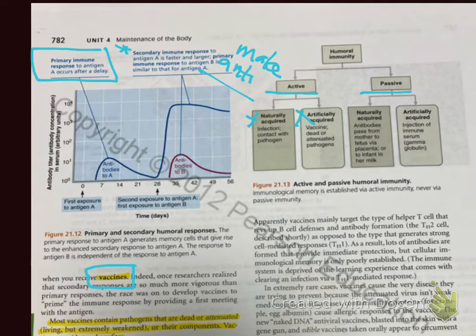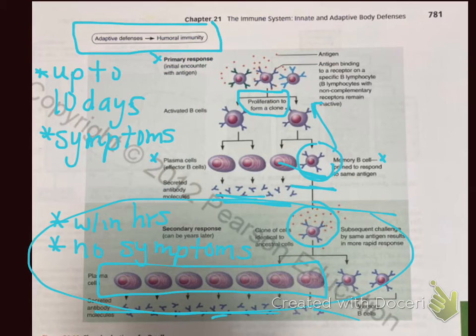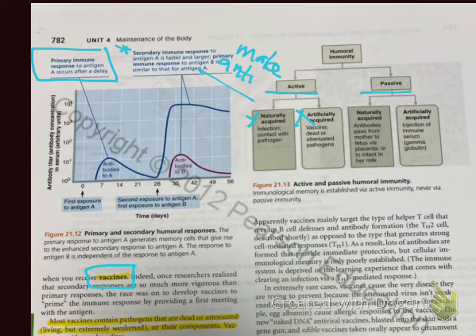Passive immunity is when you are just given antibodies. So if you started this process, you never had to go through any of this. So you're not creating any of the memory cells. So when people are sick or breastfeeding infants, they're going to get the effects of passive immunity, but they're not going to get the immunological memory that's associated with active immunity. You should be able to describe active versus passive and then give me a naturally or artificially acquired method of each.